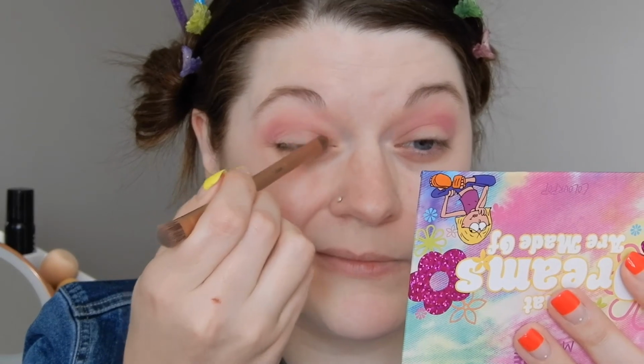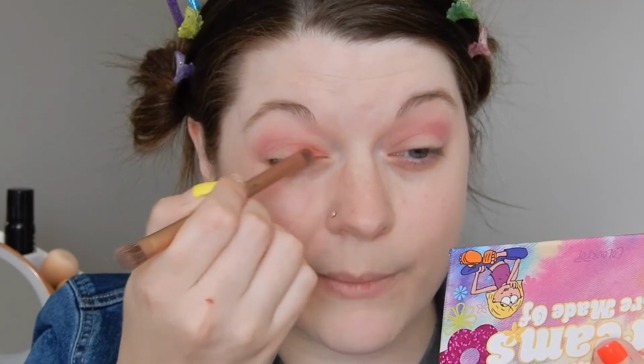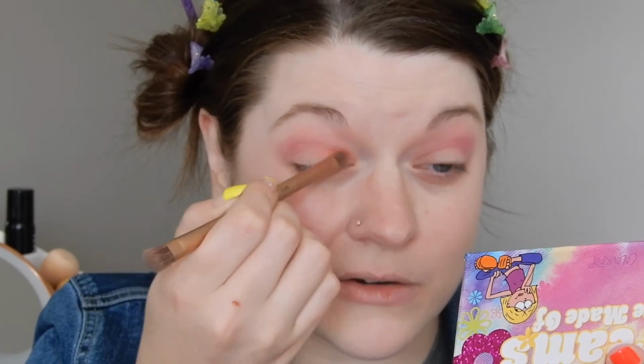Okay, so I'm just gonna take a flat brush and I'm gonna do So Mature on the inner lid, sorry. I believe this shade and the pink shade are what they call sequin shades, where they're pretty much matte, but it has a little bit of glitter in it. Again though, I don't think it's enough glitter where you can actually really see it. Okay, so I'm gonna clean that brush real quick. I'm gonna take the same one and dip into Outfit Repeater, which is the pink.